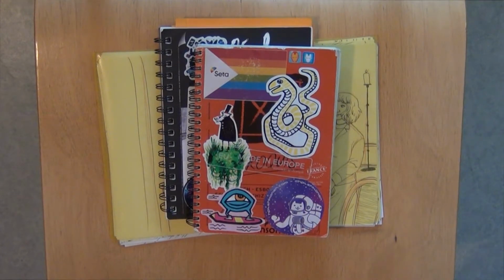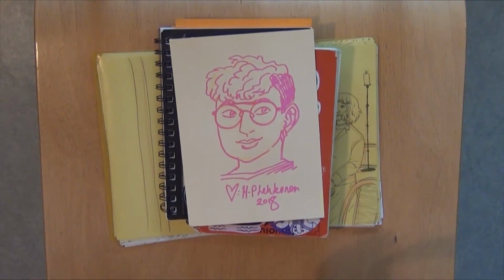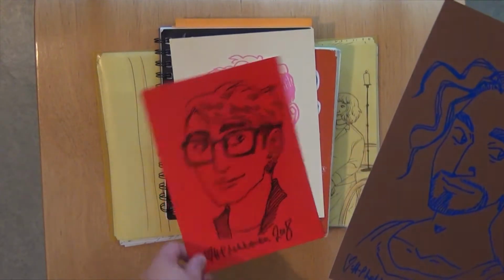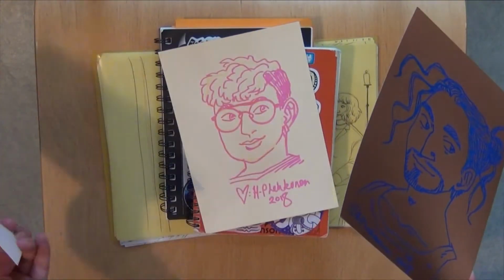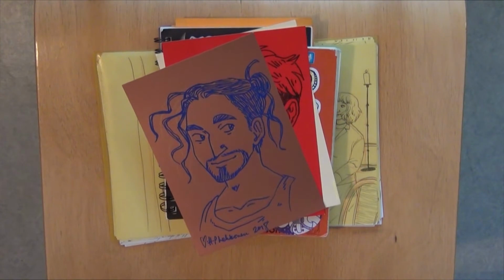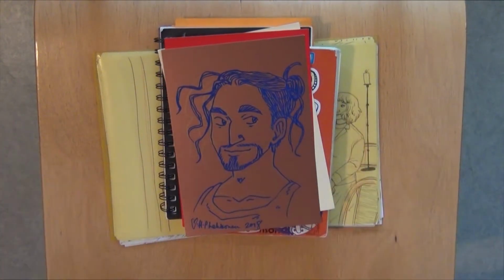I was in a convention and I did these really fast portraits in there. I actually don't have one of these that I drew in there. This is just Sami. That's me. That's my partner. But that's something that I have also been drawing, just portraits in a convention. But I only have the ones that were my images for testing out what it looks like.